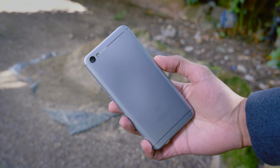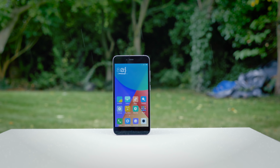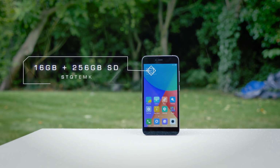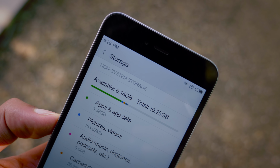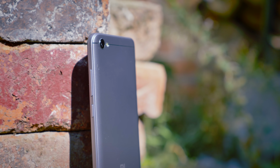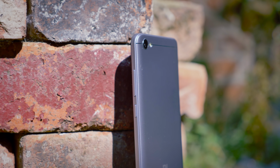In terms of storage, let's just say we're not exactly endowed with too much of it. The base model comes with 16 gigs internally, and once you factored in Android as well as MIUI on top of that, what you end up with is closer to 10 gigabytes, which for all your photos, music and media and applications isn't really a lot. The saving grace is of course that we do have capacity for a microSD card up to 256.